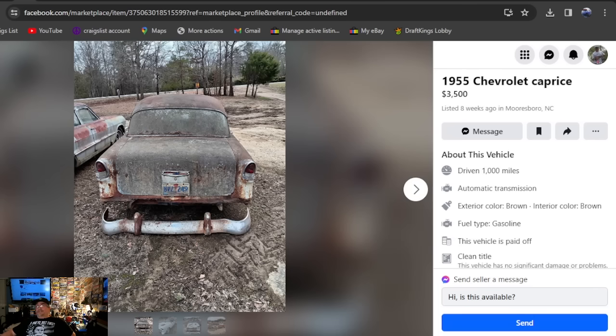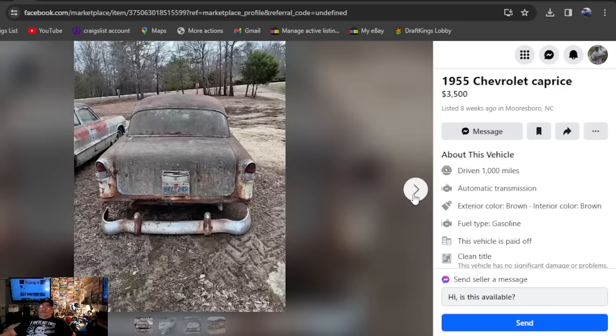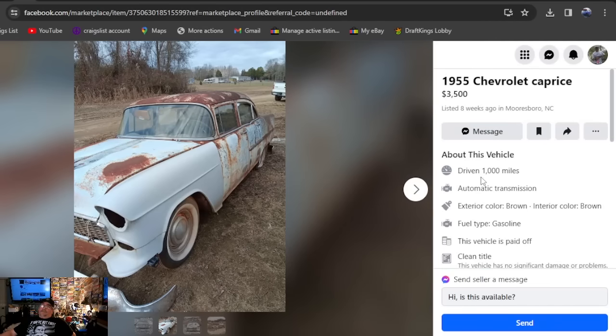California, 1955 Chevrolet Caprice. And I realize it's not a Caprice, but that's how you'll find it. North Carolina on Facebook Marketplace, $3,500. It's a four-door with a really pretty driver fender on it. It says clean title, and it says needs to be built. That's all you get for info. Four-door, North Carolina. Been out here for 8 weeks. Like them white wall tires.